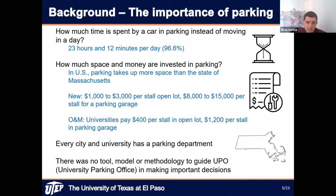And when we consider the cost of parking, we also found that to build a new open parking lot, a stall on average costs between $1,000 and $3,000, and this range jumps to $8,000 to $15,000 for a parking garage. And in another study, it has been found that for operation and maintenance, universities on average pay $400 per stall for an open parking lot and $1,200 per stall for a parking garage annually.